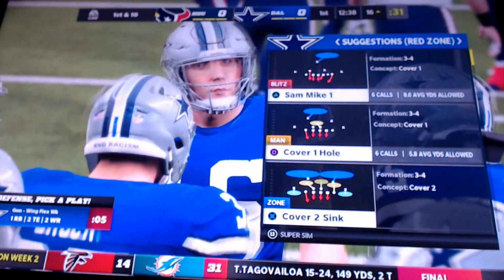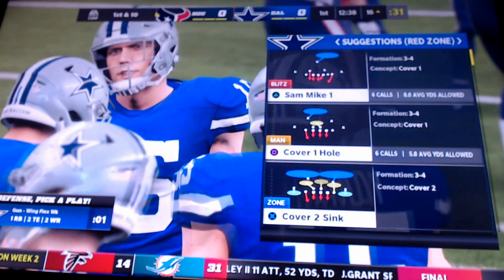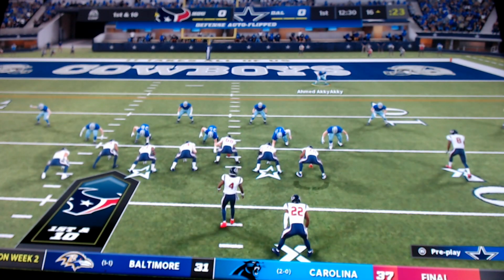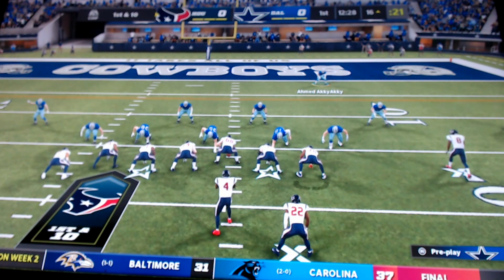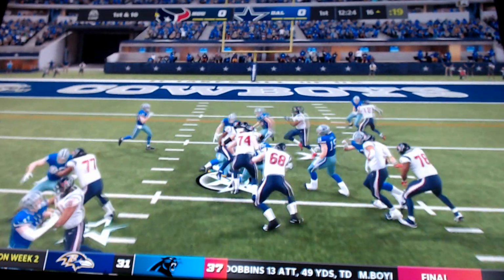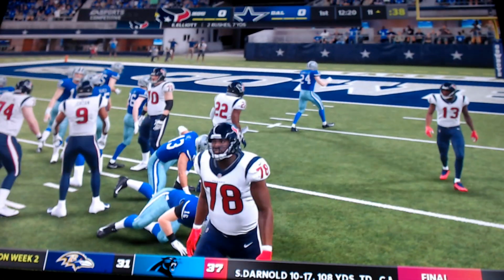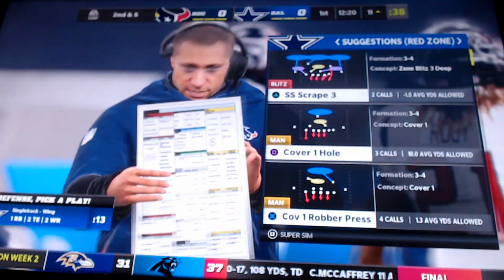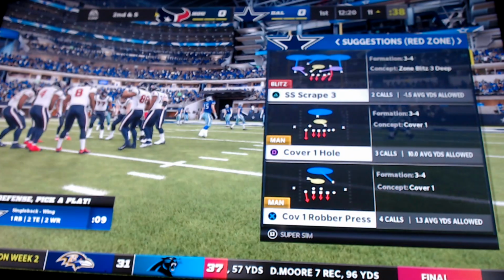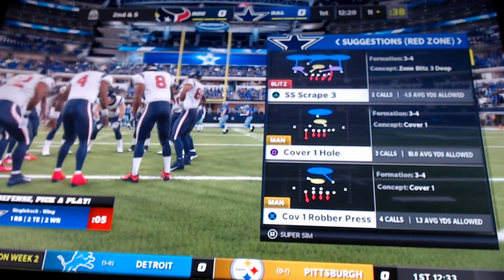First and goal, a chance for an early statement here on the road. Now Elliott. He's in. Touchdown, Houston. Ezekiel Elliott, a 6-yard touchdown run. And the Texans take it all the way down the field and score on the opening drive. So it was the passing game that got them down here, but closer to the goal line, it's the running game that gets them home.